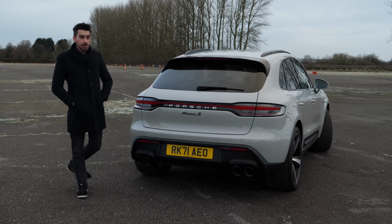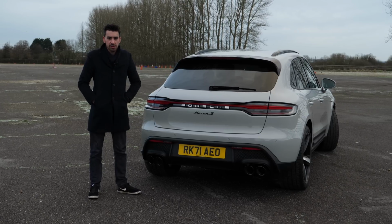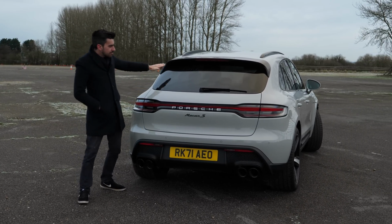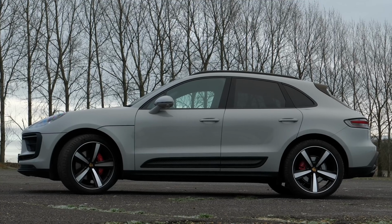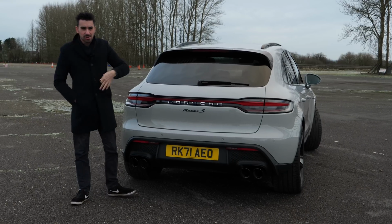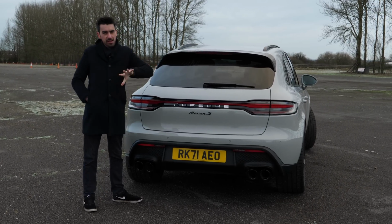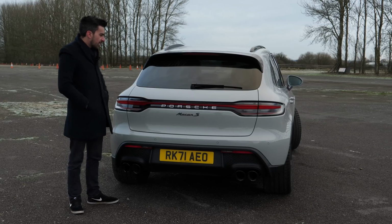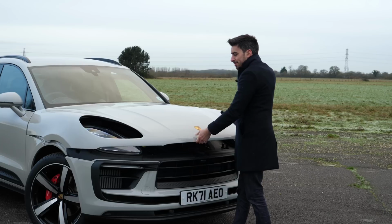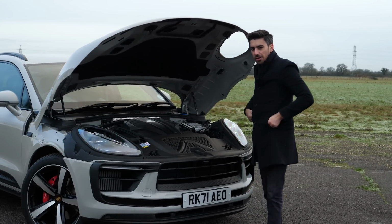Now, personally, I think the Macan is actually the best looking of the two SUVs that Porsche currently offers, the Macan and the Cayenne. You also have a slightly more sloped rear roofline here, so it's not quite a full SUV like a Cayenne, but it's not a proper coupe like a Mercedes GLC coupe. It kind of sits in the middle, and for that I think it's kind of the best proportioned crossover there currently is. The Macan's got a clamshell style bonnet, which is just so sleek.